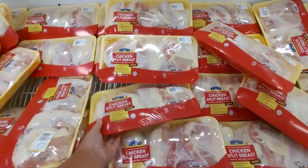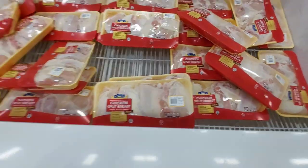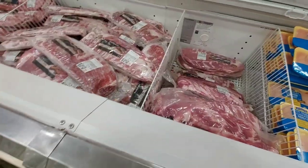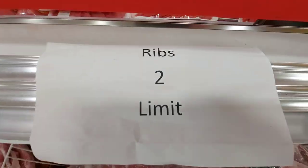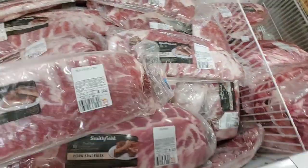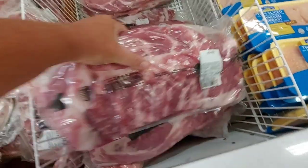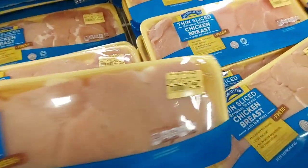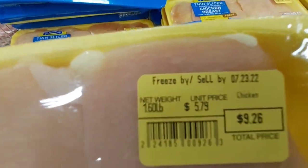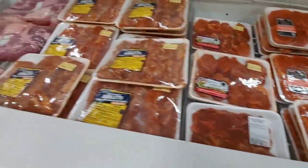Chicken split breast is $1.57 a pound. That's heavy there. 5 pounds. Okay. Limit two ribs. And they are this one here. And then the chicken. Okay. I don't like getting the pre-seasoned meats. It just gives them a way to charge you a whole lot extra.